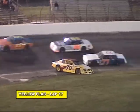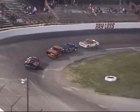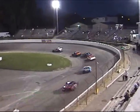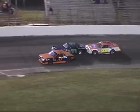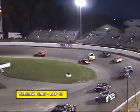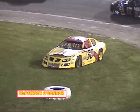And once again, the yellow flag comes out. And once again for the 50 car of Patrick O'Connor. As we come back, 17 laps complete. And it didn't take Boyer long to stretch that lead out again, and the yellow flag comes out quickly again. And guess who? You're right, Patrick O'Connor.